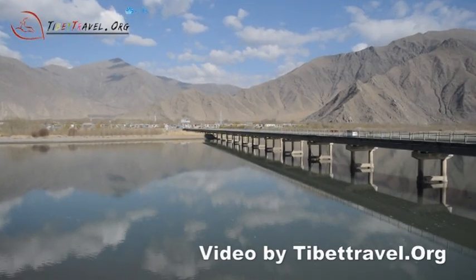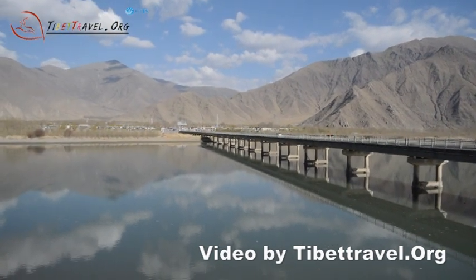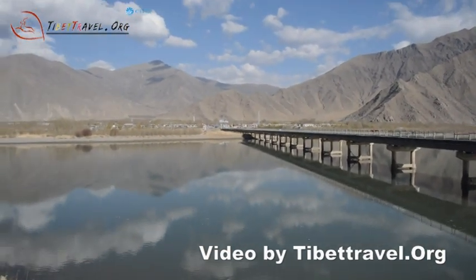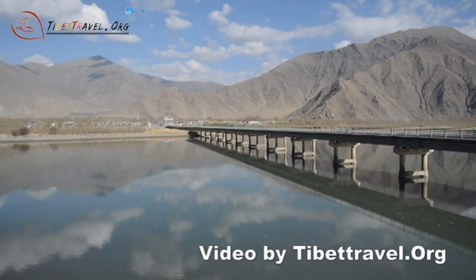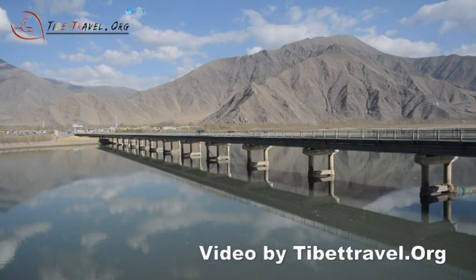Good morning, everybody. So we are on the way to Shigatse, and this trip will be 4 or 5 days around Lhasa and Shigatse. And right now we are here at the Yarlung Valley, or the Lhasa Kichu, and this is the Chushu Bridge.